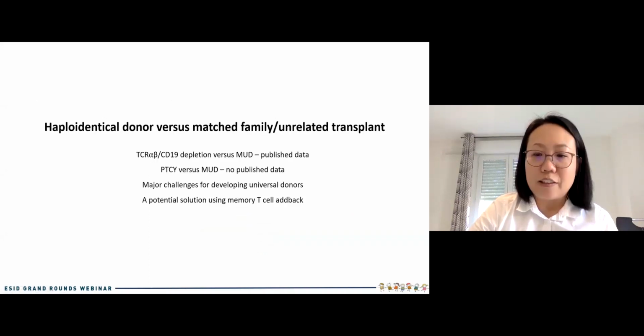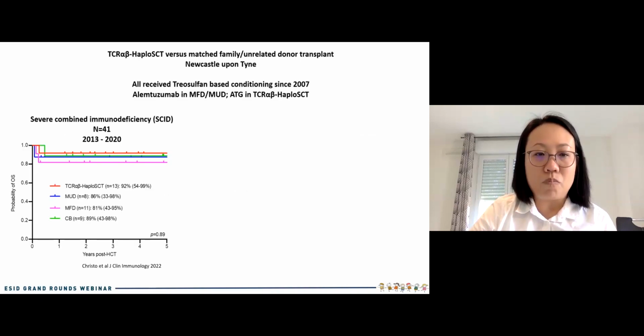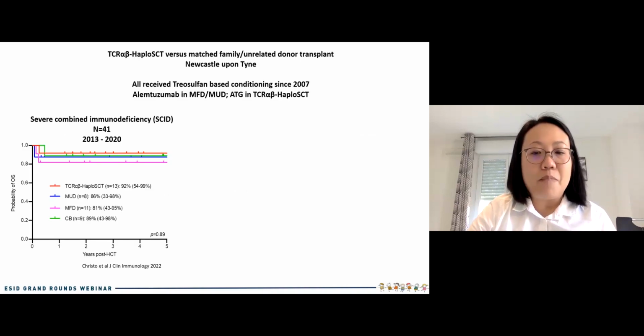In the last part of discussion, we will now focus on haploidentical donor versus matched family or unrelated donor transplant. And as we know, this is a very important question for making a transplant decision. Newcastle have published a couple of studies comparing haploidentical versus matched donor in SCID and non-SCID IEI. In Newcastle, all patients received treosulfan-based conditioning in 2007, but different serotherapies are used according to donor type.